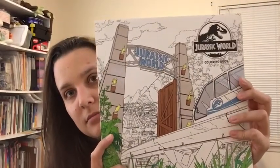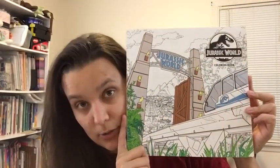And anybody who has been watching the podcast for any length of time will know I like coloring books. I especially like the adult coloring books, but I'll take whatever I can get, right? So while I was there getting my nerd on, I ended up getting the Jurassic World coloring book.